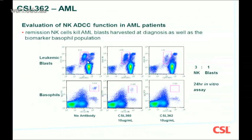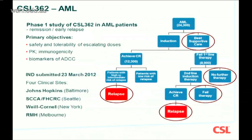So you can see over this period of time, the leukemic blast cell population really dramatically decreases, as does the basophil population. So this type of experiment has been repeated now in samples from about 20 to 30 different patients. And sometimes it's better than this, sometimes it's not as good as this, but the translation is there. We're seeing the killing that we observed in vitro and in the animal models translating into actual patient samples. And this is really what we want to see happening in the patient population.